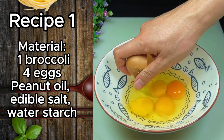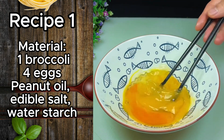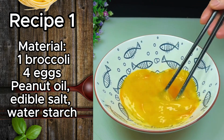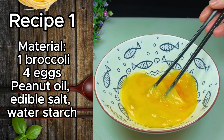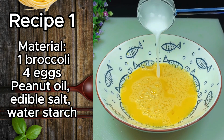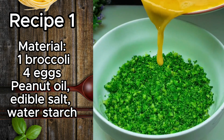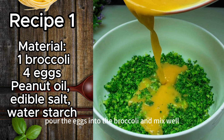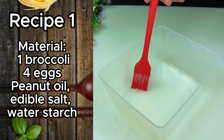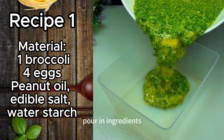Prepare for eggs. Break the eggs. Add salt and water starch. Pour the eggs into the broccoli and mix well. Brush the container with peanut oil. Pour in ingredients.